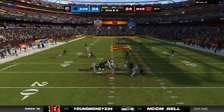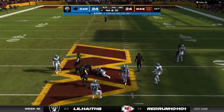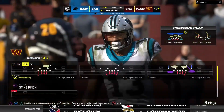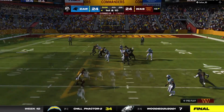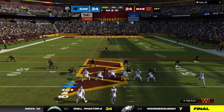Young now. Quick slant caught by Kirk. And able to get this one across the 45 before he's brought down. 5th catch of the afternoon, and that gives him a 1st down. And partner, in a tie game in the 4th quarter, you and I both know in the NFL, that's when you lean on your stars, and he came through with a nice catch right there.